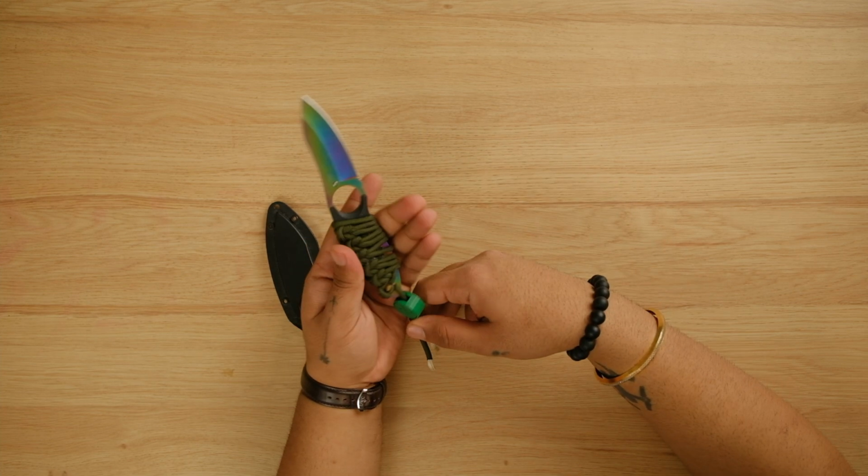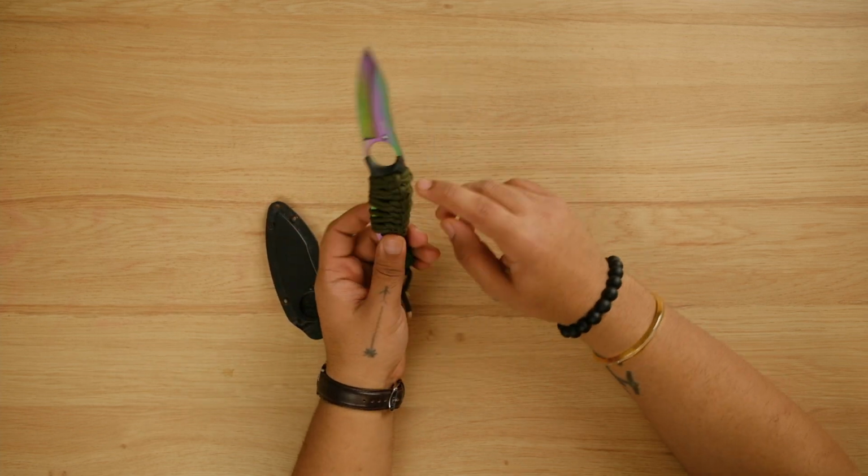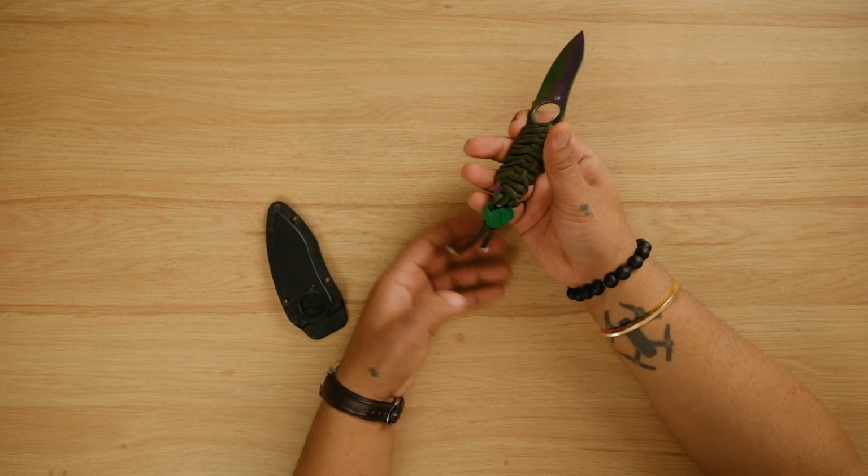I used to have this in my EDC back then, and this is a unibody design and doesn't come with a grip, and that's why I use this paracord, this cobra knot, to cover this up, and I also had a small 3D printed bead over here like this.